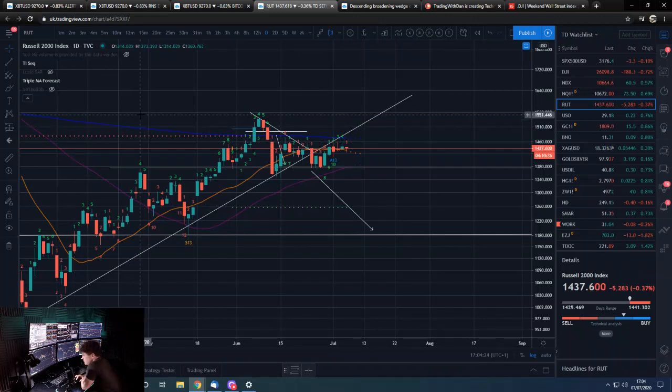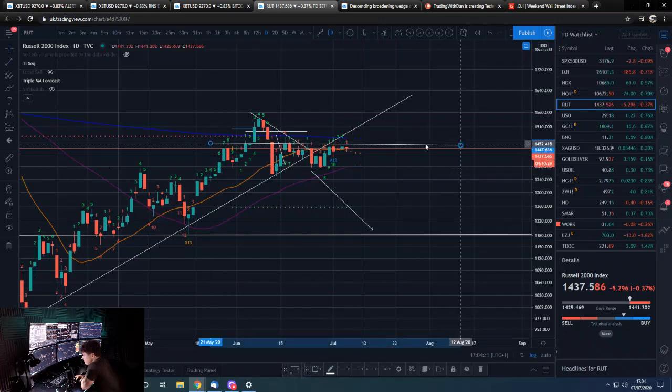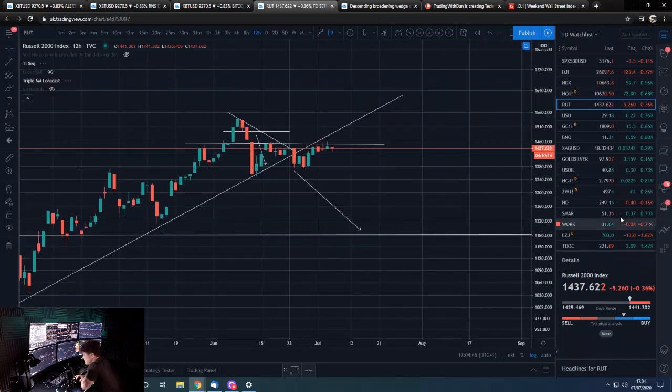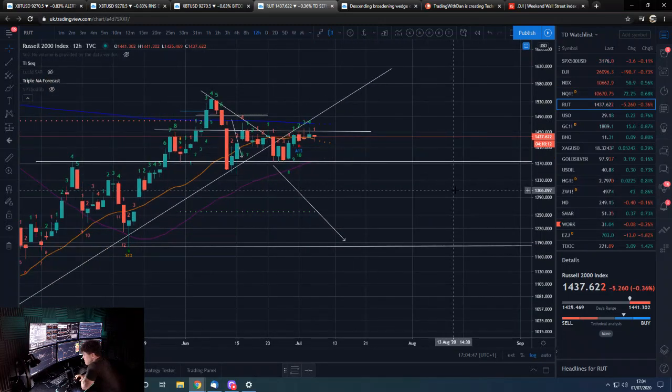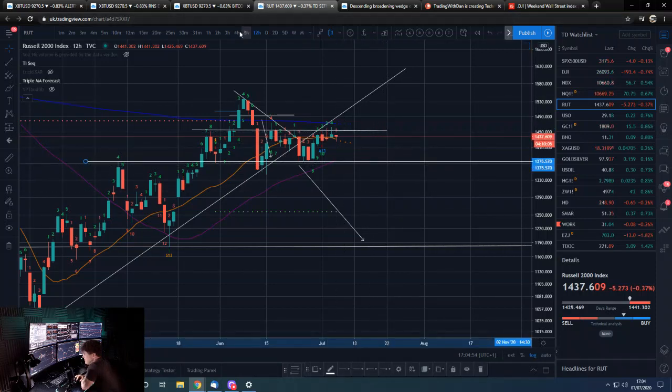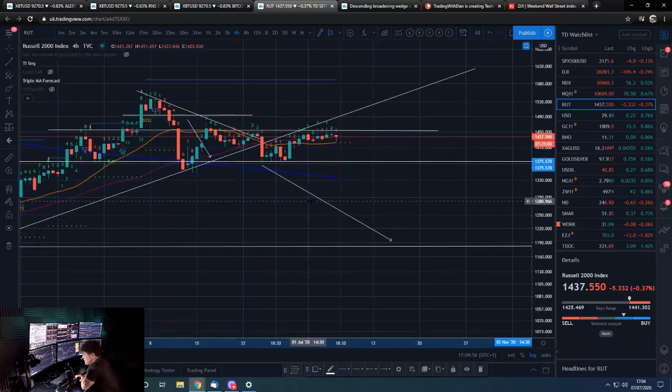We can pretty much draw a nice horizontal in here. A nice horizontal here, but realistically you've got the 200 daily as well, so I'm not sure whether you'd want to target the break of this and then ignore the 200 daily, but we'll draw it on because I think it is important. And we'll have a look to see if we've got any TDs on the 12 hour. We won't, obviously, but you can see more of the importance of this horizontal on the 12 hour. And then the 4 hour, do we have anything interesting on the 4 hour?